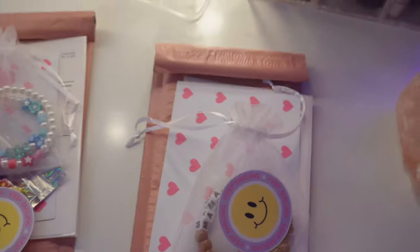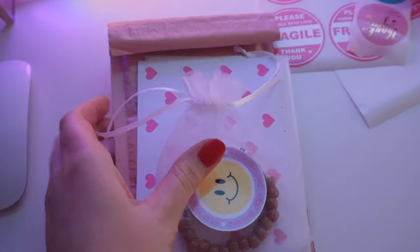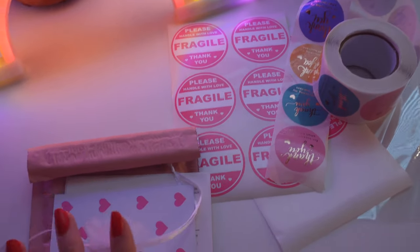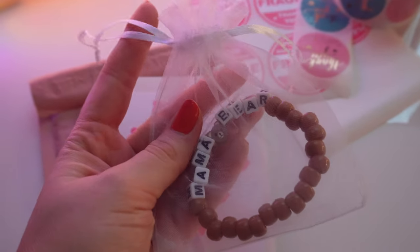I have laid out all of the orders over here, and I just find this so helpful. So we're gonna get started with this one. I lay them out on my vanity, and I find that it's super helpful. I also got my thank you stickers and my fragile stickers pulled out, and Hope has ordered my mama bear with a little bear bead in there, and I already put it in one of my white organza bags.